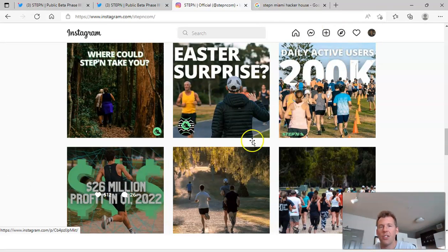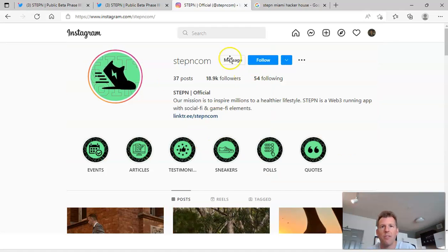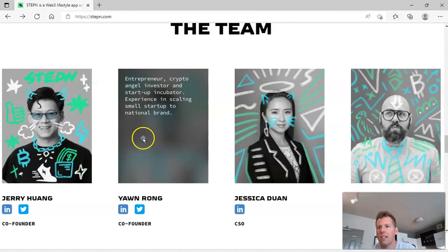Additionally, this is kind of unusual. The team's on Instagram here. Instagram is usually not that frequently used by coin projects, but fitness kind of goes with Instagram, and the team's sort of leveraging that. And they have quite a bit of followers, 19,000. Pretty good for a coin project. That's helped.